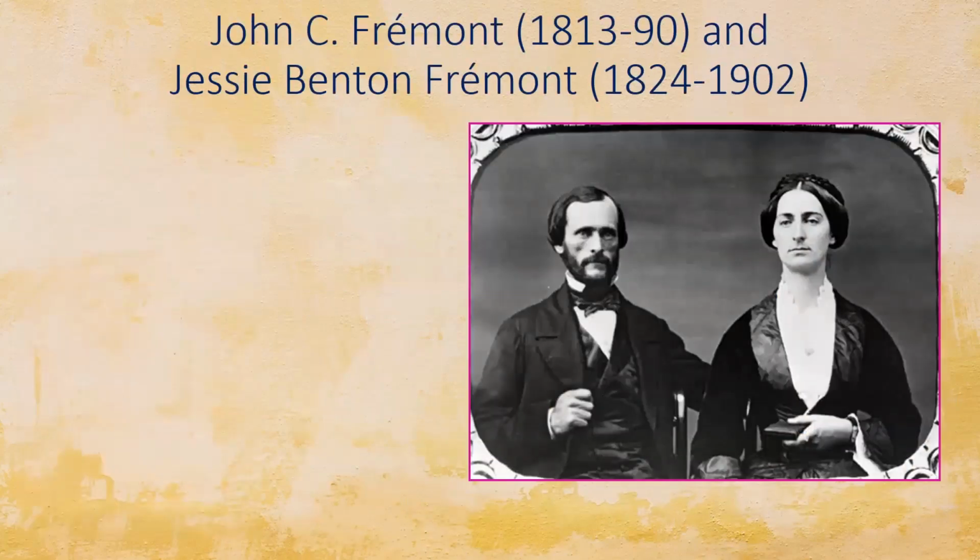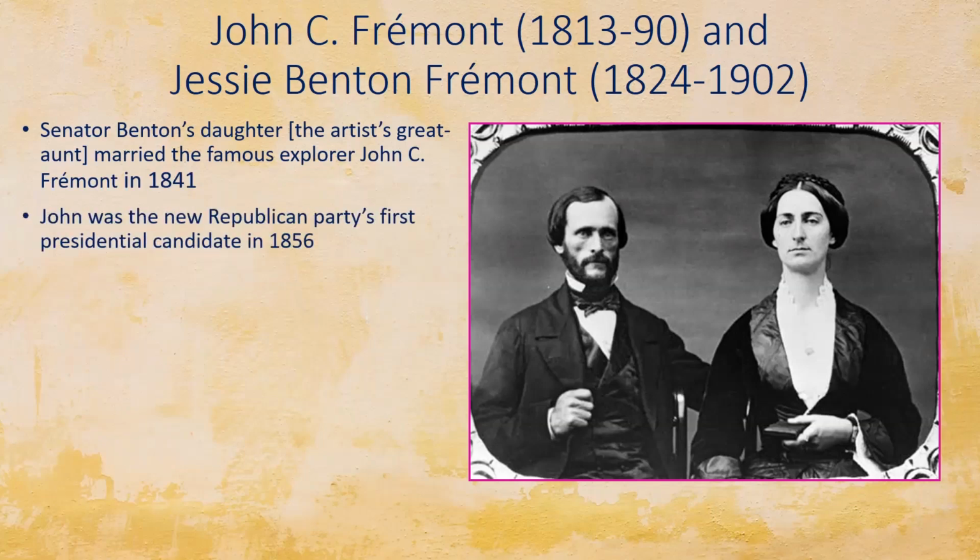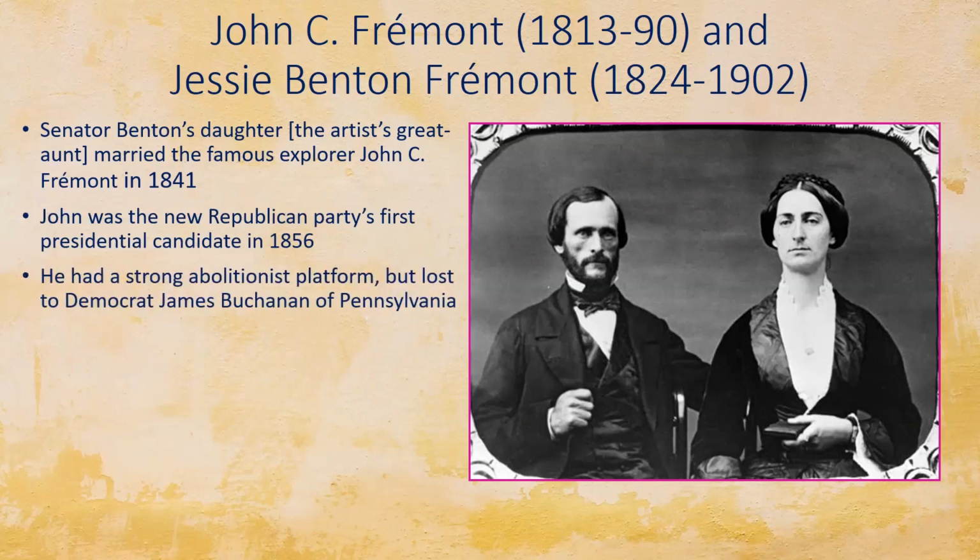Then, especially for you folks out in California, you might recognize this early power couple, John and Jessie Fremont. Jessie was the senator's daughter, and she married the famous explorer John C. Fremont. John Fremont became the Republican Party's, their brand new party in 1856, first presidential candidate. He had a strong abolitionist platform, but James Buchanan from Pennsylvania was the one that won the presidency. And then obviously the next election, 1860, is when Republican Abe Lincoln was elected.